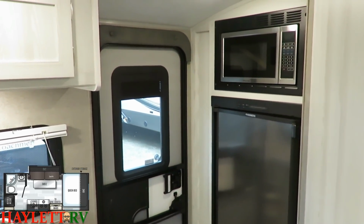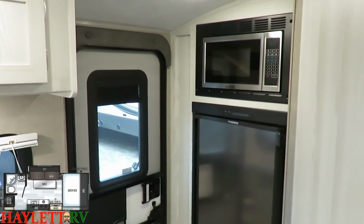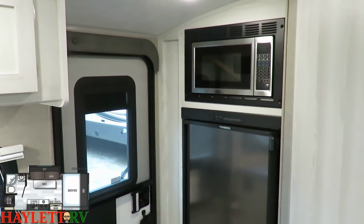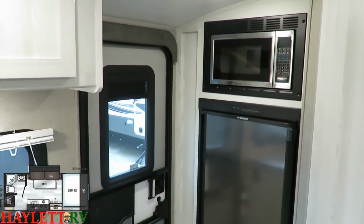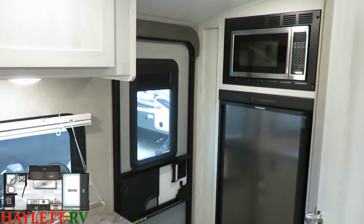I've had a lot of requests, so I'm going to try to head this horse off at the pass. A lot of people are asking, can I get rid of the microwave and put a two-door fridge in it? And no, you cannot. Rockwood just simply does not offer it. I have asked. They won't do it.